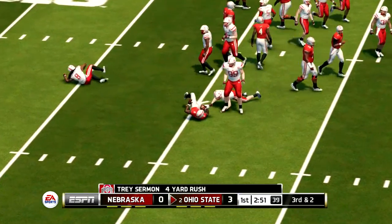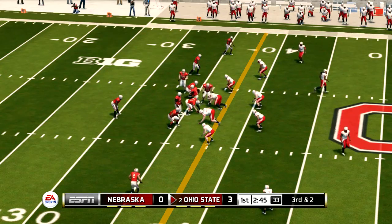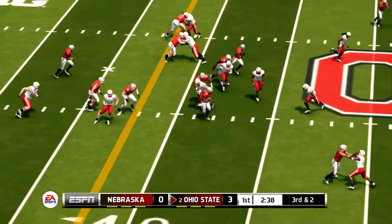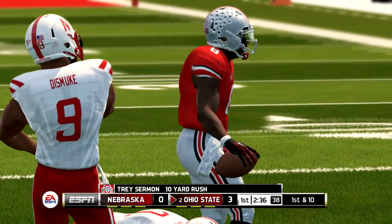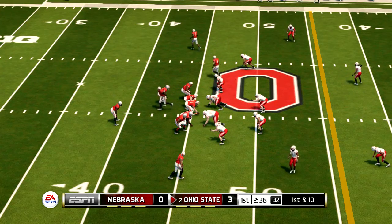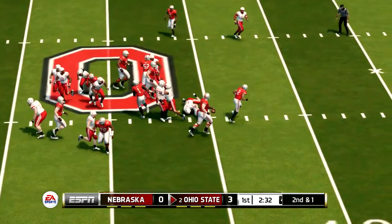Takes it up the middle for a nice run. That's good for a gain of 4 yards. That'll bring up 3rd and 2. Mike 3! Mike 3! And they make the stop around the 45-yard line. He's tackled at the 46.